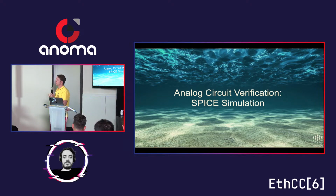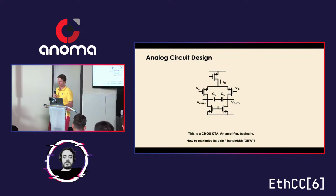So the beginning of this all is SPICE simulation. To help motivate that, here's another analog circuit. It's another amplifier, basically. And the question is, how do you maximize its gain-bandwidth product? If you really want to be a pro analog designer, to really know what you're doing, you're going to go get a PhD. There's, say, 5 or 10 really top schools in the world for this. There's probably 100 great schools for digital. Analog is much more rare.